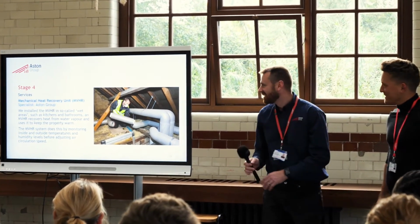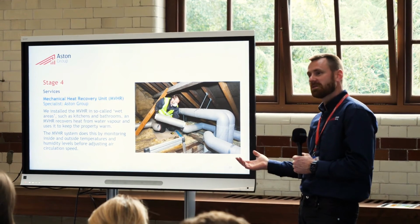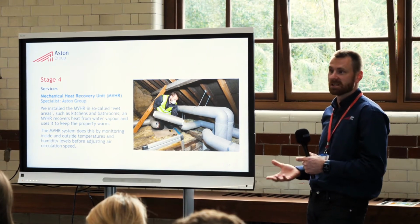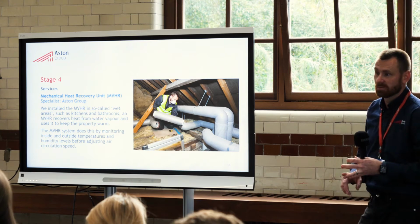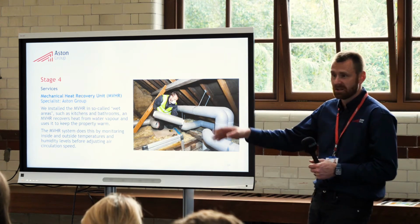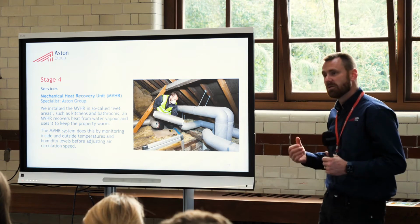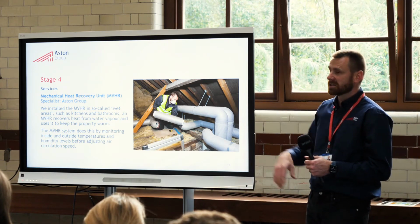MVHR. Okay, so as you can see, we've installed a lot of ductwork in the loft, but the whole idea of this is to recover heat. So we're not dumping heat outside that we've generated in the house, we're recovering it. Bathrooms and kitchens are the worst of rooms, where we normally have an extractor fan and we just extract it all to outside. So that's heat that we're losing. With this way, it's like having an extractor fan in the room. It's a little vent in the ceiling.